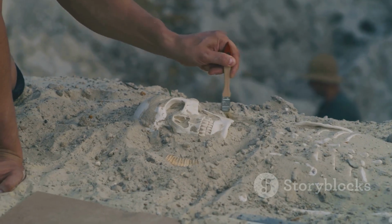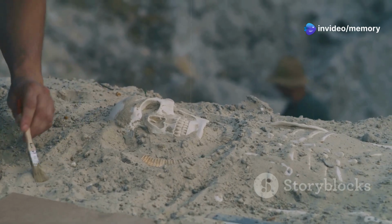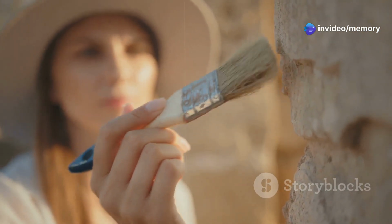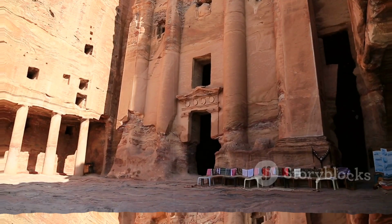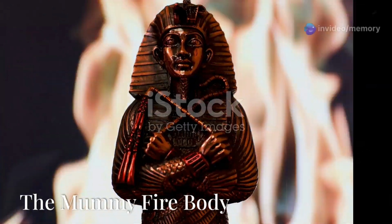The mask is a very good idea because there's all sorts of things floating around in the atmosphere in here, not just the dust of ages and the dust of human beings, and as such we have to be very respectful. It's a large rock-cut tomb, and although its walls are unfinished, it's typical of those created for courtiers and officials throughout these cliffs.